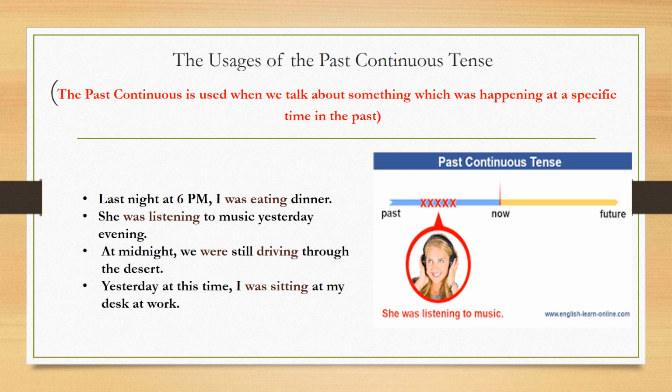Yesterday at this time, I was sitting at my desk at work. Was this action, the action of sitting at my desk at work, in progress yesterday at this time? Yes. Is there a specific time in the past in the sentence? Yes. What is it? Yesterday at this time.